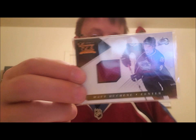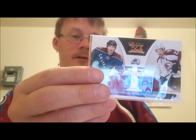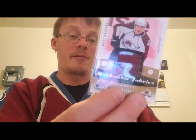There's a lot more jersey cards than there is anything, really. I don't know if that was so much by design or just happened that way. This one's numbered out of 599. I mean, there was a lot of numbered out of 599. There was a lot of trading involved in getting a lot of these jerseys. There was a lot of eBay as well. This one's numbered out of 100, by the way.